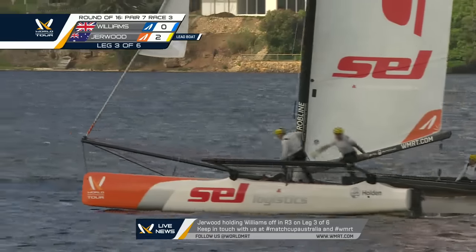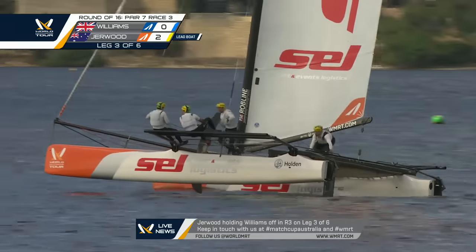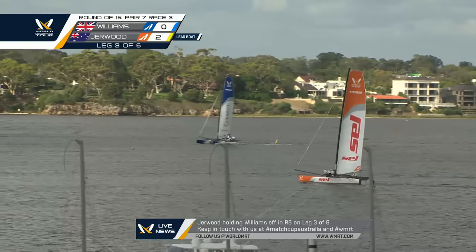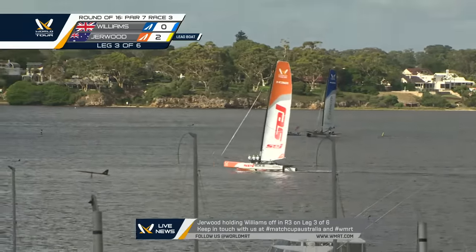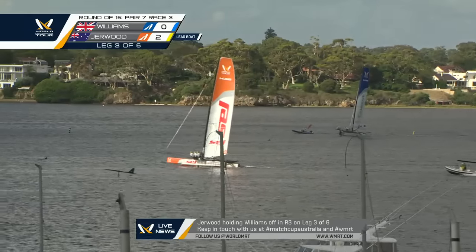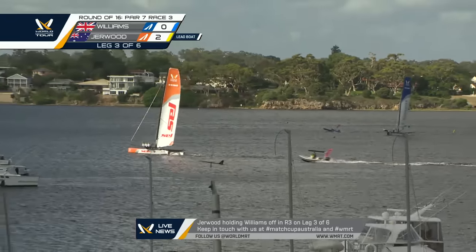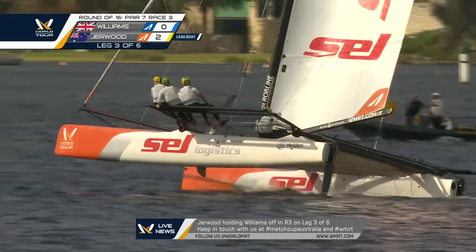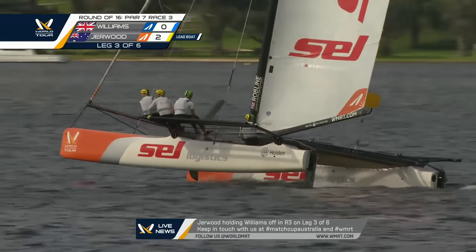Any advice on what to say to Ian Williams today? I mean, how do you put a positive spin on what could be 3 match races, having flown all the way down here from Great Britain, former world rank number 1, 6 times? I think he'll be pretty, you know, Matt Jerwood is very well liked, and I think Williams has been doing this enough that we'll see him dip his cap to Jerwood on this one.